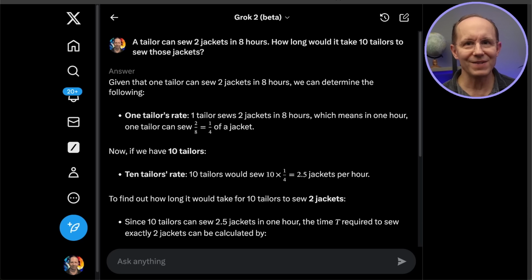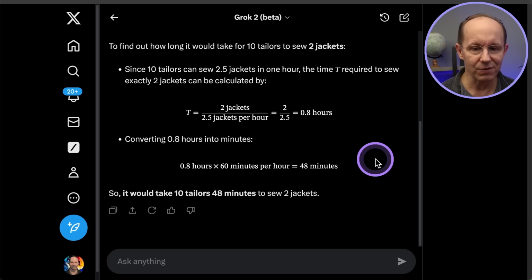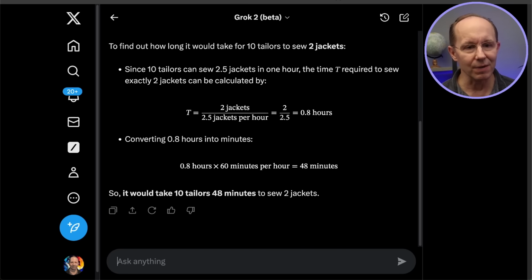This is about as basic of an answer as you could expect from a model. What it did here is it simply evaluated the math, and it got the math correct. It came down to, it would take 10 tailors 48 minutes to sew 2 jackets. But that's not what we were really testing here. We were testing to see if it knew the constraints.